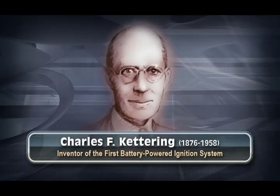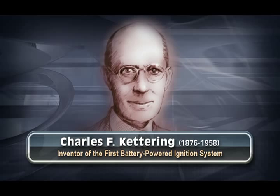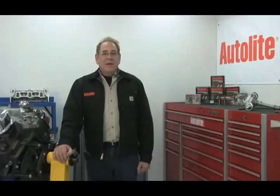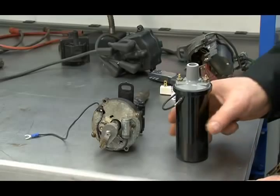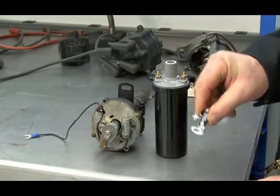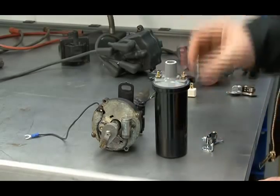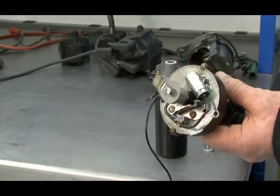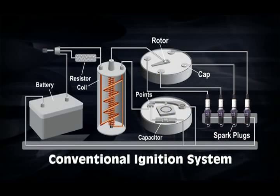Engineer Charles Kettering invented the first battery-powered distributor ignition system in 1910. He also perfected the electric starter. The combination of these inventions eliminated the need for hand cranking. Kettering's revolutionary battery-powered distributor ignition system consisted of a coil, a switch, a set of breaker points in this case, a capacitor, and a distributor to accurately distribute the spark to individual cylinders in the required sequence. All modern conventional ignition systems still use the same components in some form.